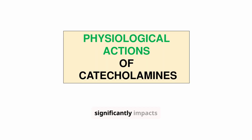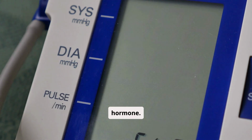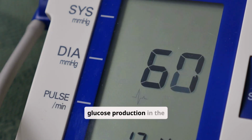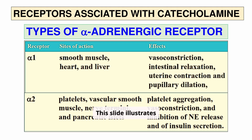Adrenaline significantly impacts metabolism. It boosts oxygen consumption and carbon dioxide removal, increasing the basal metabolic rate, hence its classification as a calorigenic hormone. Furthermore, adrenaline elevates blood glucose levels by stimulating glucose production in the liver and muscle. This slide illustrates how adrenaline increases blood glucose levels through glycogenolysis.